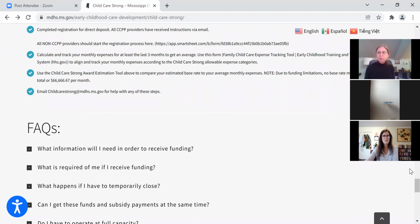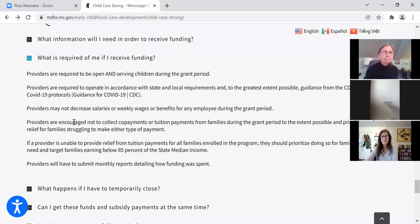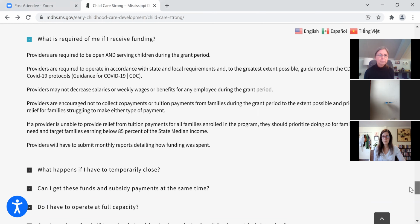One is under what is required of me if I receive funding. And we wanted to bring to your attention this bit of information here. Providers are encouraged not to collect co-payment or tuition payments from families during the grant period to the extent possible. And we've had a couple of questions about that. This is also on the certifications and attestations. We want to make sure you understand they're not asking you to say, they're not telling you that you are prohibited from collecting co-payments or tuition payments from families during this grant period. The HHS guidance does not prohibit providers from that.